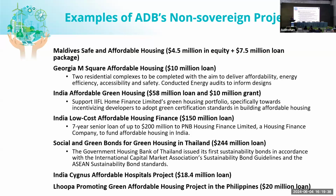This is a kind of sample of our non-sovereign projects. So there's been quite a few on safe and affordable housing. The Georgia M Square affordable housing was one which was quite interesting, because I was simultaneously working on a program for livable cities, and we found this opportunity where a developer wanted to come in and take up a residential project with the Tbilisi City Hall.